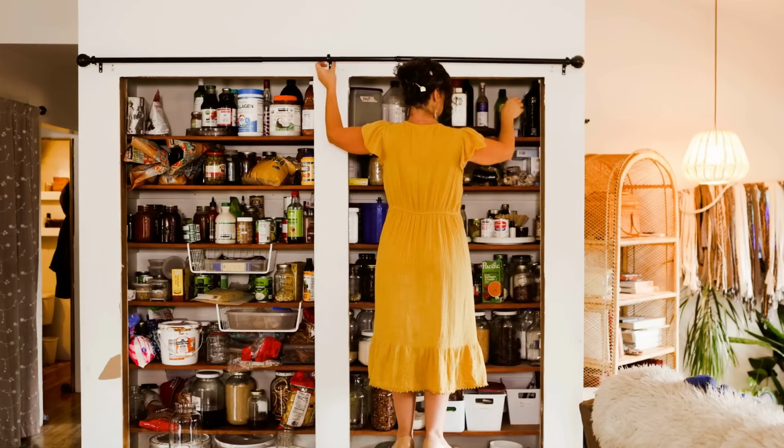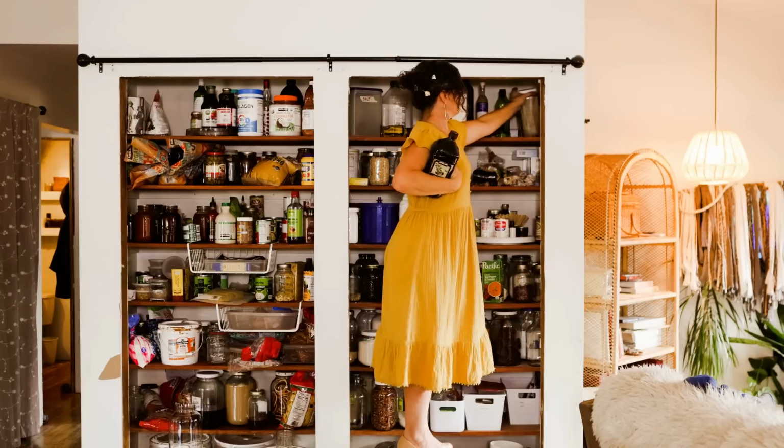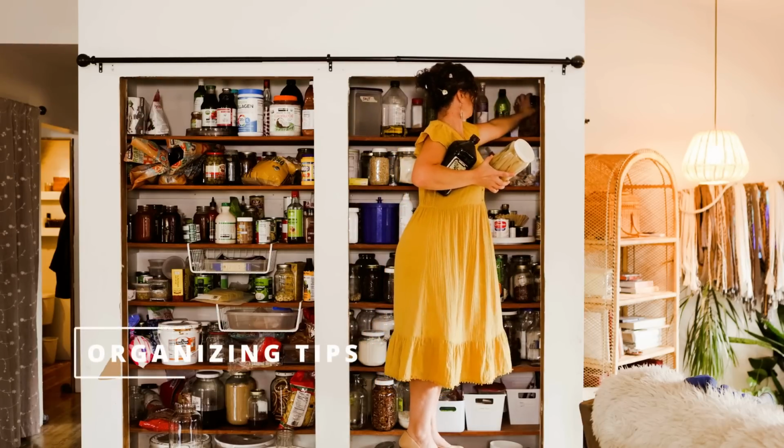Oh, don't forget about baskets. Baskets can make a super pretty way to organize your pantry. All right, now I'd like to delve into the actual organization process.